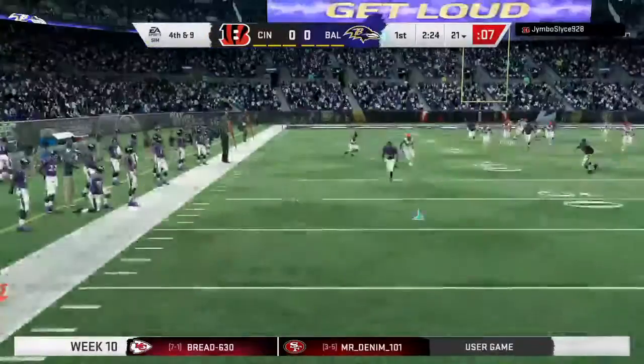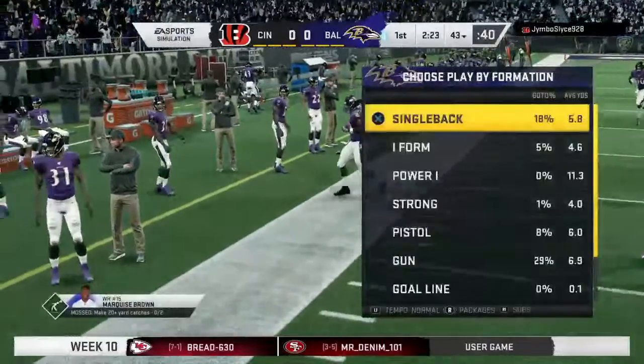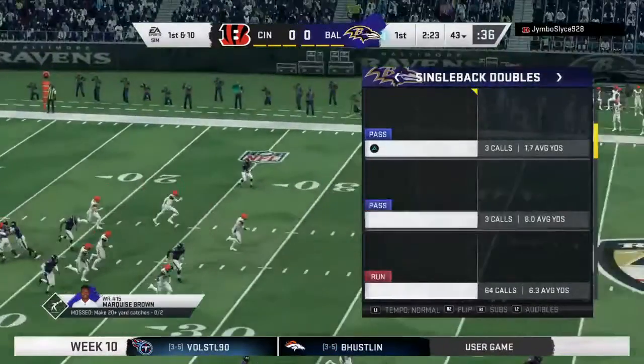Get off a fairly short kick here as this is toward the sideline. And the punt goes out of bounds. Where will they put it? They'll put it just inside the 45-yard line.